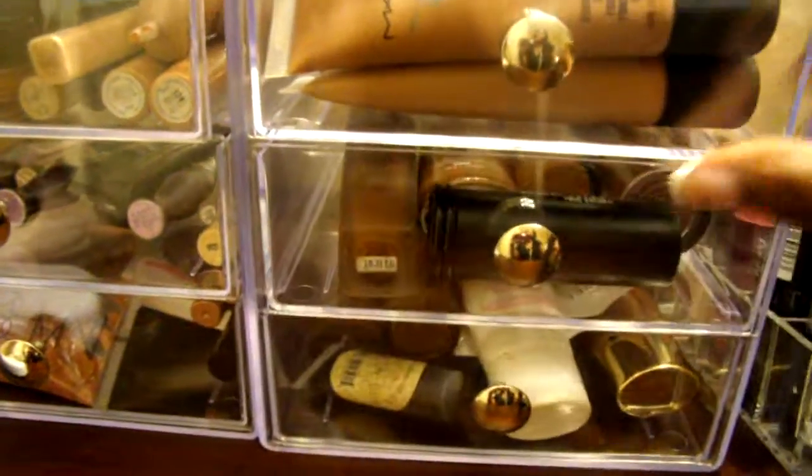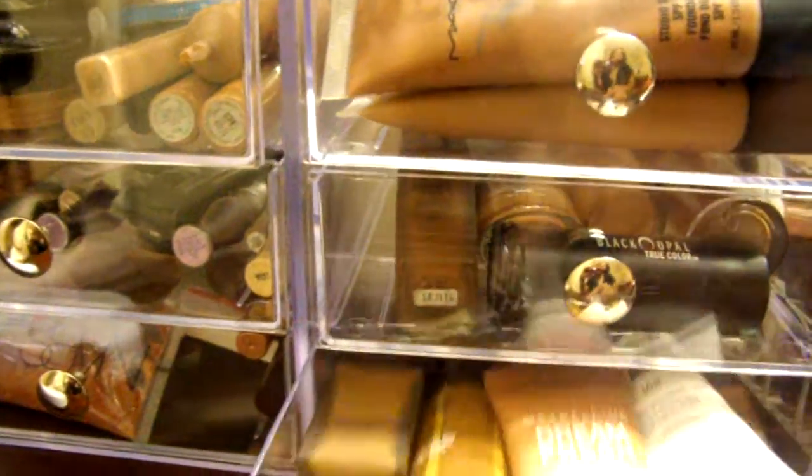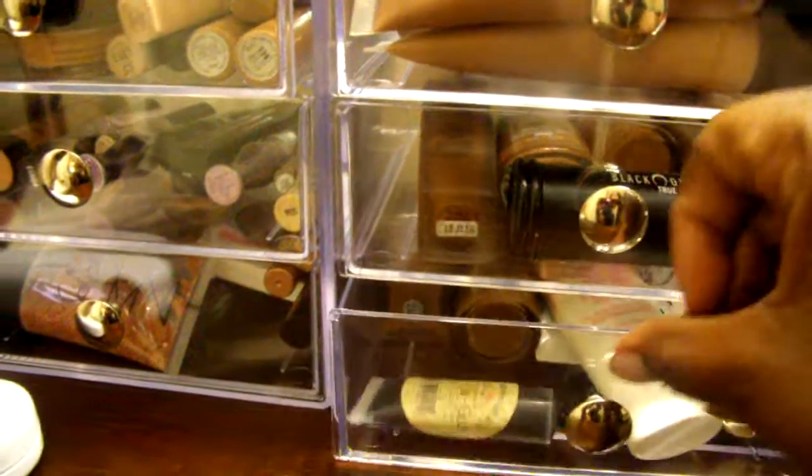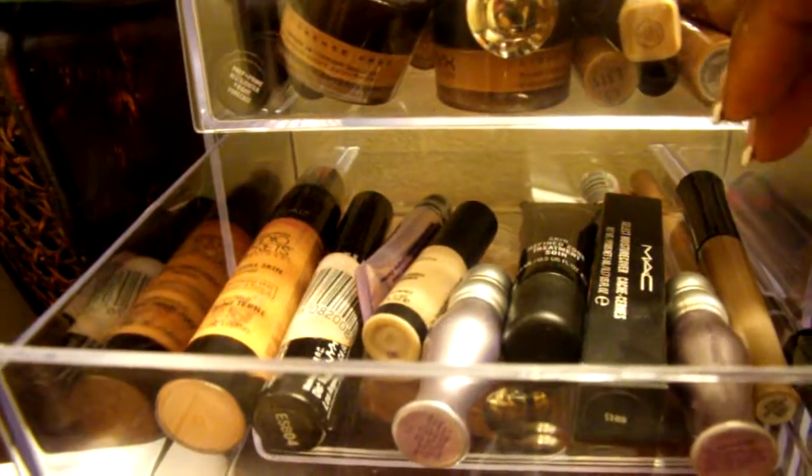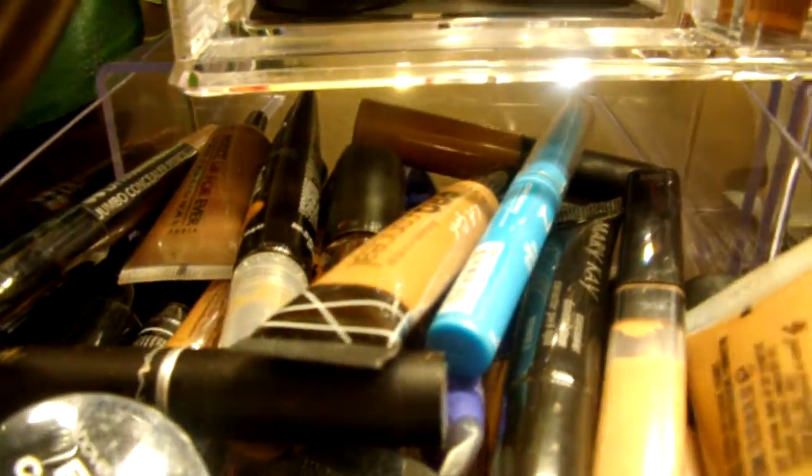So in the third drawer here, these containers do have drawers, 1, 2, 3. And the third one are my BB creams, some lash glue that I used earlier. This third container here, and the next one over, third drawer, is just some miscellaneous items. The second one here are my primers, my eyeshadow primers. And here are my different concealers, and I have a lot. Today for the first time I tried the LA Girl Pro Concealer, and this is in the color Toast. I love it.